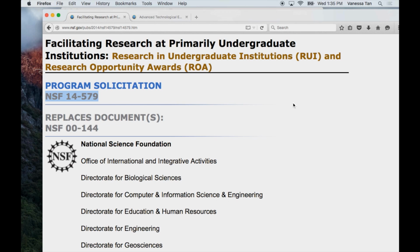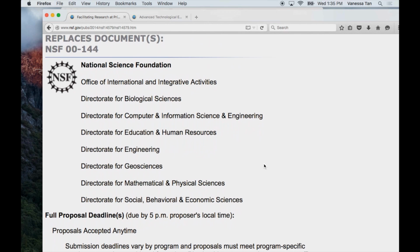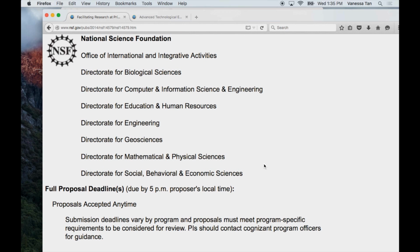A couple of things to keep in mind as we go through. The solicitation number, NSF 14-579, those first two digits have to do with the fiscal year this came out in. So if you come up with one that's like a 00, chances are really good that's been archived and superseded by something. And on the NSF website, it will tell you that, but just something to be aware of. This is from the National Science Foundation, which means that there's a lot of pieces and parts to it. And it's not simple, and the funding rates are low.